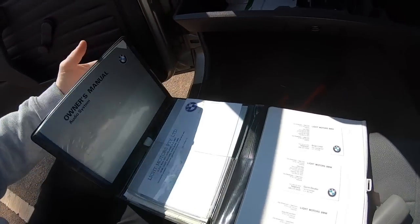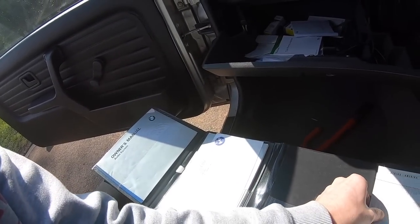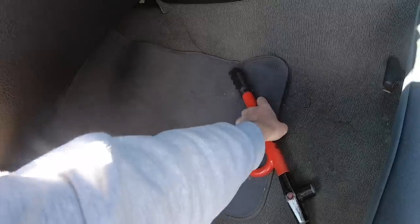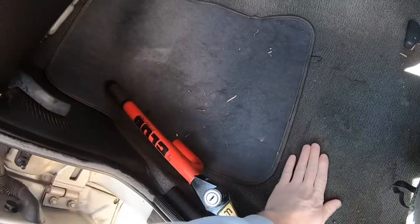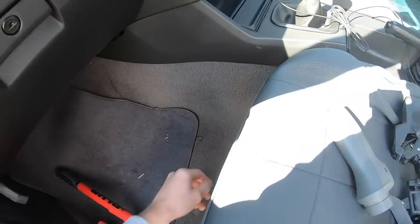With all the cards still in it. Service books, manual, everything. So very, very cool stuff. All the carpet's immaculate. And this should be really easy to clean because it's really, really thick, like heavy carpet.